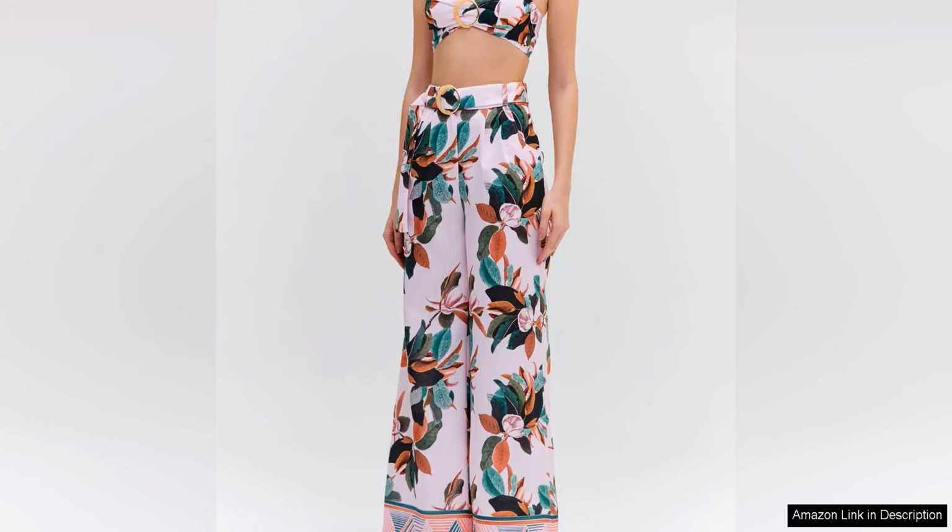The print is vibrant and eye-catching, adding a fun and playful element to any outfit. The wide leg silhouette is on trend and flattering for all body types, elongating the legs and creating a flowy, elegant look. The quality of the fabric is exceptional with a soft and comfortable feel against the skin.